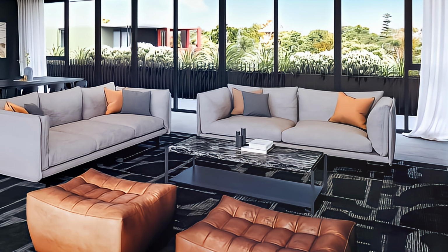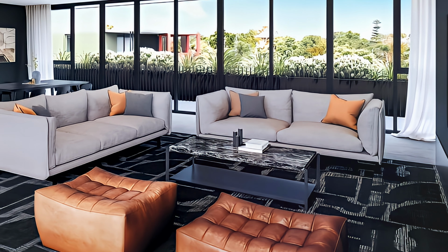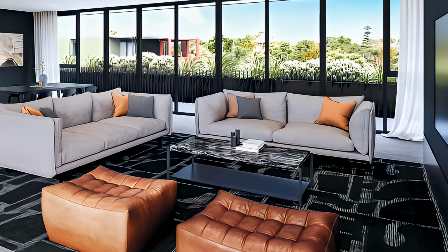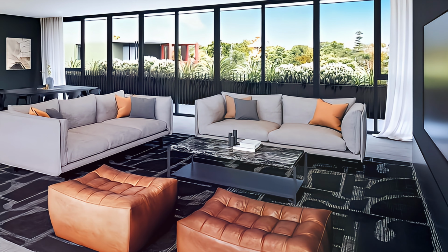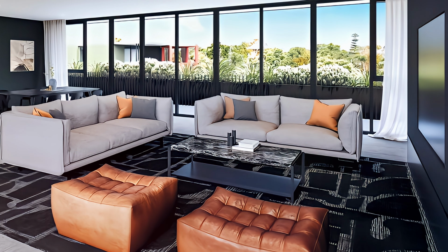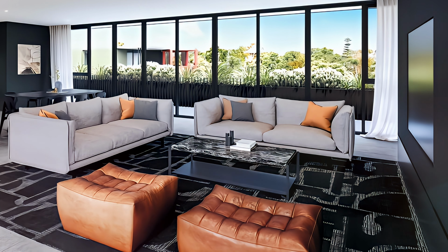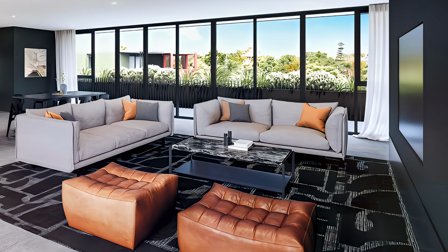The room's focal point is a panoramic window that spans the entire wall behind the sitting area. This large window floods the room with abundant natural light and offers views of greenery outside. White curtains, partially drawn to one side, frame the window elegantly.